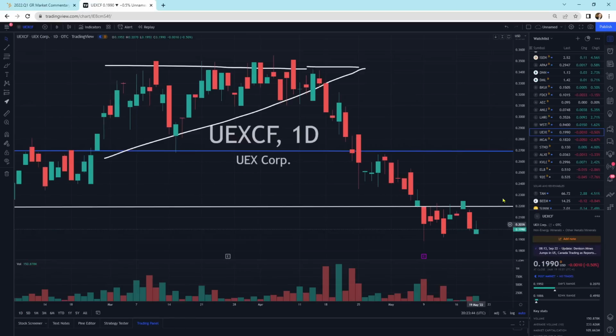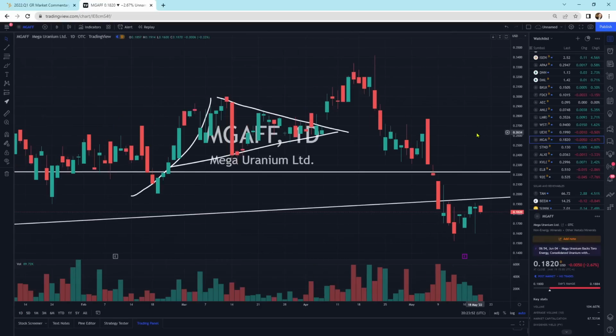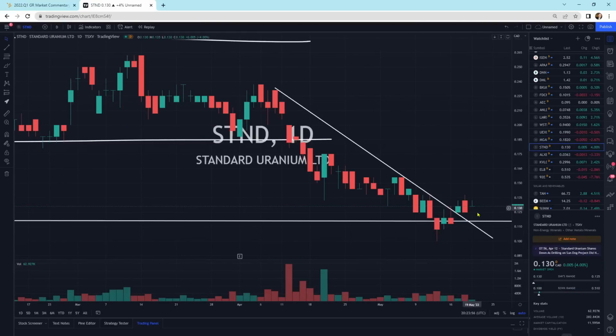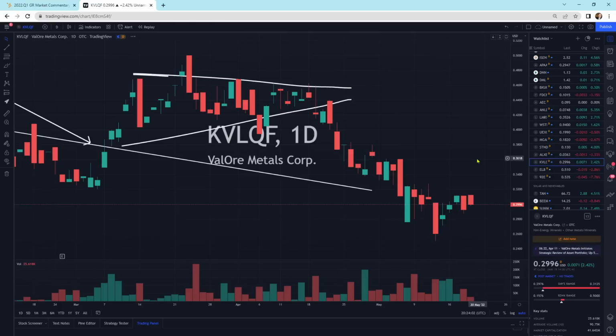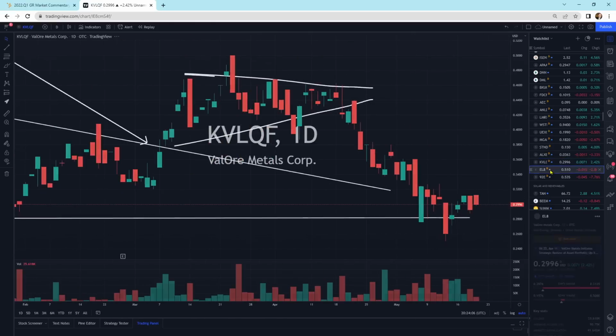It looks like we're finding that balance between the buyers and sellers. We're doing the same thing with UEXCF. Mega Uranium will probably bounce around here for a little bit, perhaps, and then we'll see if the buyers can muster a move higher. Standard Uranium still moving on up, broken down trend, still looking good above support. ALXEF moving sideways with the hammer pattern. Valor Metals just moving sideways right above support, still looking good.